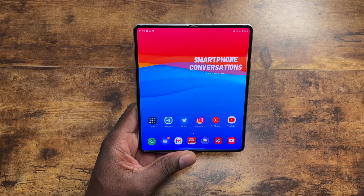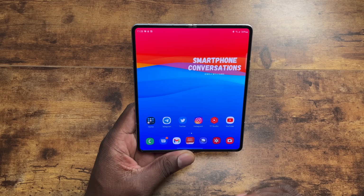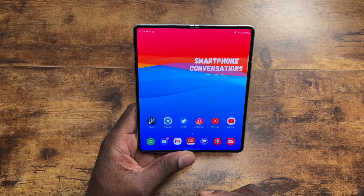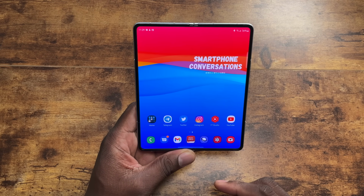So this is the Z Fold 3, and I've had this for approximately 3 weeks, or a little bit more than 3 weeks. But we're going to talk about my experience with this in this video and using it on different carriers. But predominantly, it's been used on T-Mobile.